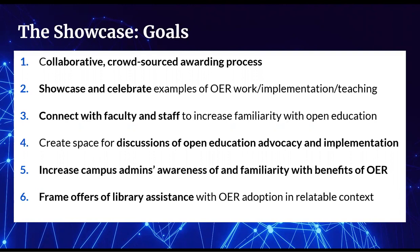We really wanted to create an event that would also move beyond faculty and staff, something that would pull our campus administrators' focus to OER, help familiarize them with the benefits supporting OER could have for our campus, and give them an opportunity to connect with faculty about how they'd like to see open education grow in our environment.